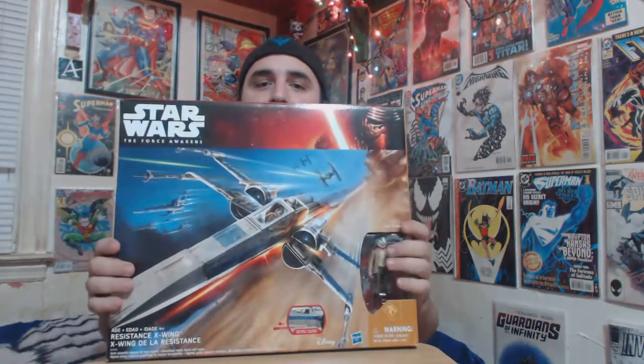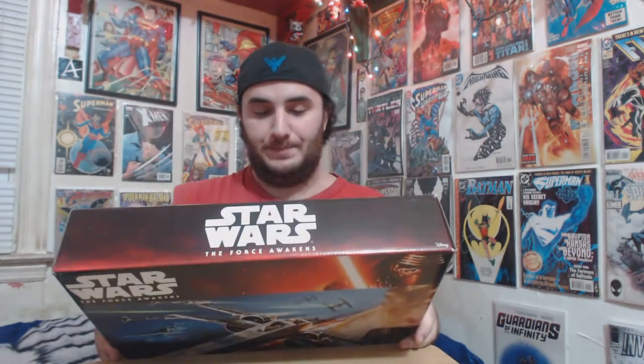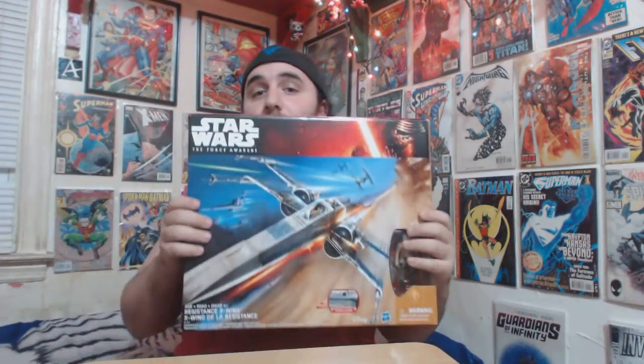I know that they did do a recall where you could send in the cannons and they send you straight ones. I don't want to buy an X-Wing, get the bad cannons, send them away, and have to wait to get the new ones again. That's too long. And beside the point, I have an X-Wing, so I'm happy. So we'll see. Maybe I'll get Poe's X-Wing when they fix things up. And the new show, Star Wars Rebels, is coming this year, so I'm sure there'll be more X-Wings to come. So look forward to a video on this.